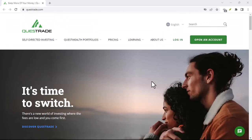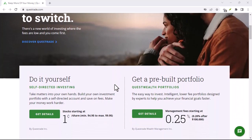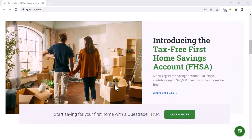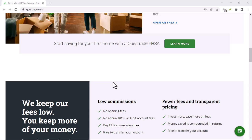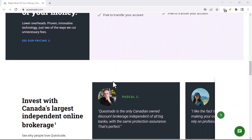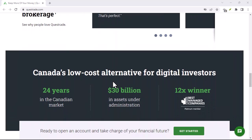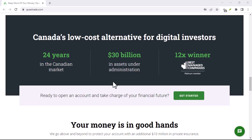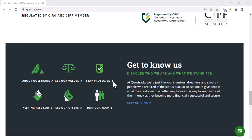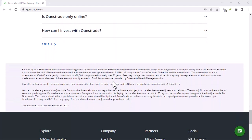Beyond the limits, additional considerations. While the limits are important, there are a few other things to consider. Account eligibility: currently, instant deposit is only available for self-directed and Quest Wealth portfolio accounts. If you have another account type with Questrade, you'll need to use a different funding method. Security measures: Questrade prioritizes security, and instant deposit comes with additional security features to protect your information and prevent unauthorized transactions.